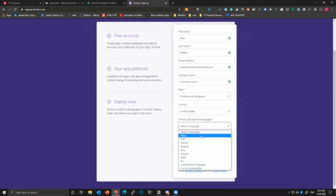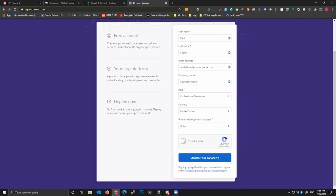Oh yeah, and the other benefit to Heroku is that they offer pretty much every language as a backend language. I know some folks are coming from Ruby or Rails backgrounds. Some people are doing Python. You might want to write your whole thing in JavaScript and use JavaScript on the backend with Node. So Heroku supports all these languages. So let's just say Ruby.